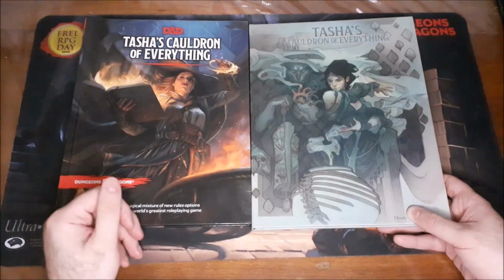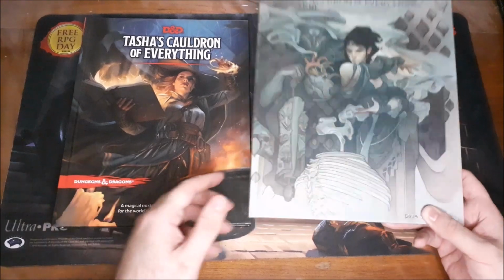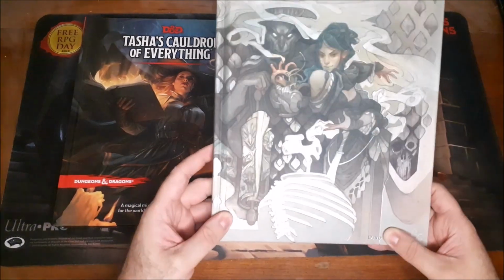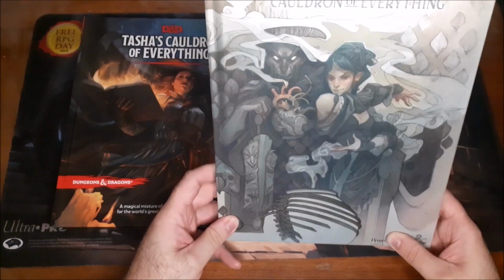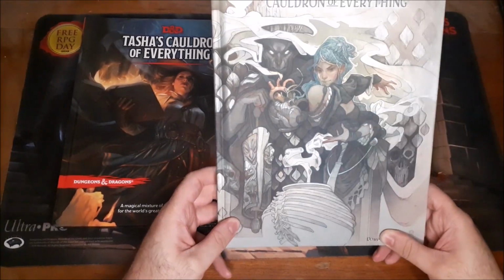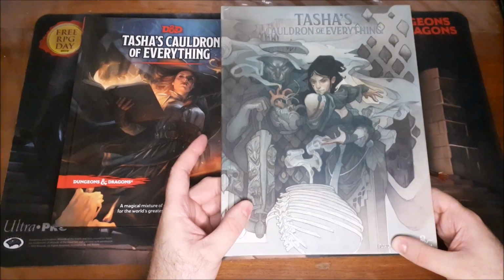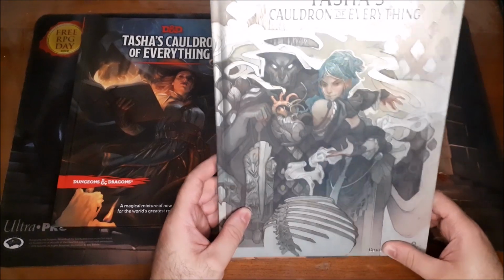The Game Store exclusive cover, I'm not crazy on. Now it does also have a metallic finish to it, similar to what we had with Rime of the Frost Maiden. I will say, when the light hits in a certain way, it does actually bring out the colors really nicely in the cover. For example, Tasha's hair looks black when the light's on a certain angle, and it actually looks blue from a different angle. So that's really, really cool.